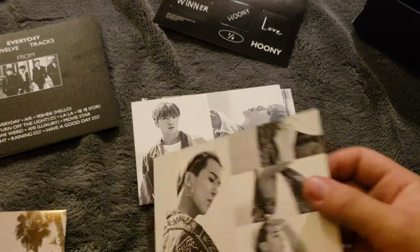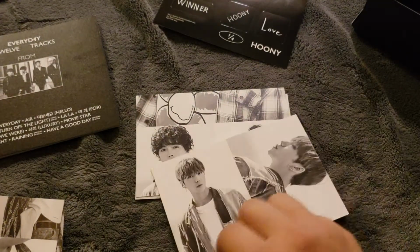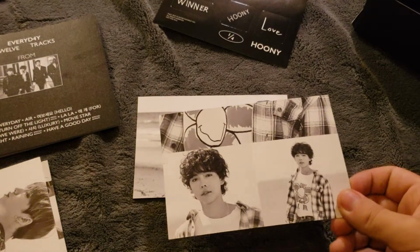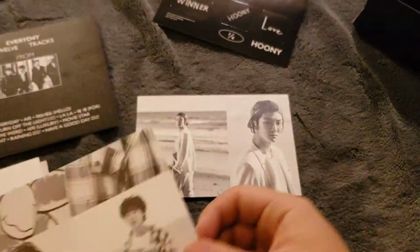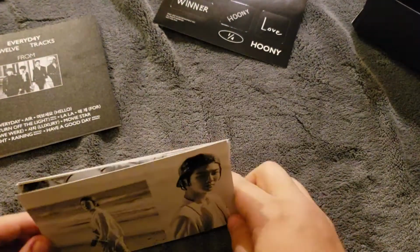And on the back it just says every day. Let me just double check. Actually, maybe this is the first one. And it just said, these are just kind of little postcards with each member. These are like little cute bonuses, I guess, that you can, I don't know, put on your desk. So I don't mind these things.